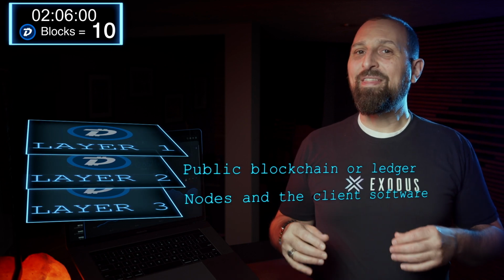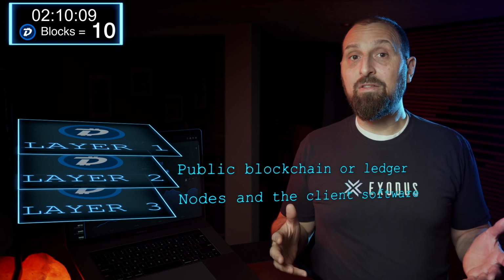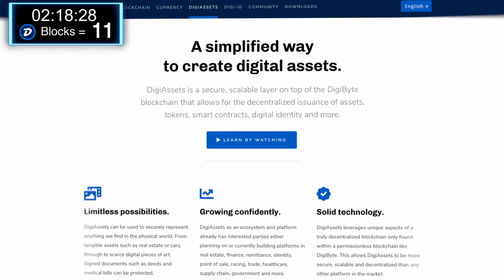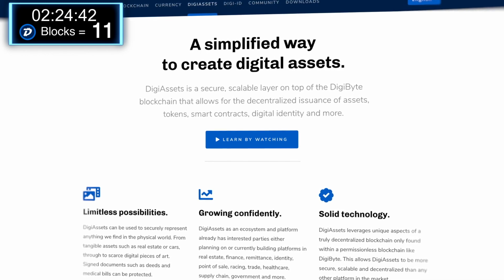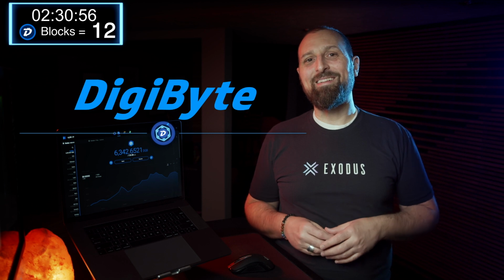This is the layer where the native DigiByte token lives, moving from one address to another. Without this token, the top layer, where the newest DigiByte innovations live, wouldn't be possible. Now, these are things such as smart contracts, dApps, and programmable custom tokens. Some other networks have similar functions, but none approach solving the problem of scalability, speed, and security quite like DigiByte.